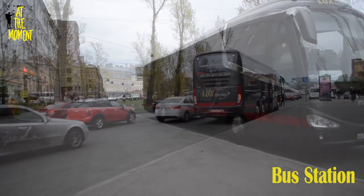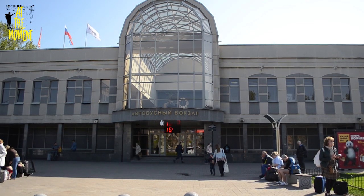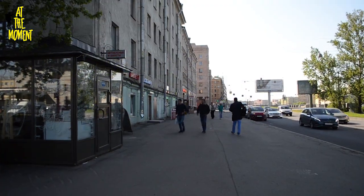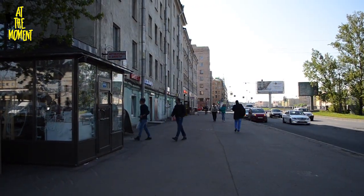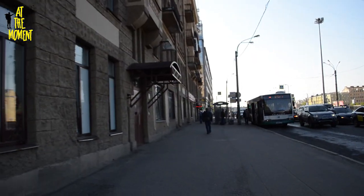If you arrive at the city bus station, you can order a taxi with a taxi app. Or you can walk 10 minutes to the metro station or a bus stop and take a bus number 3. It goes to the city center, Nevsky Prospect.